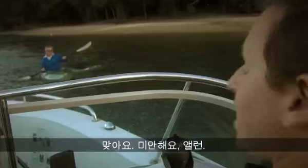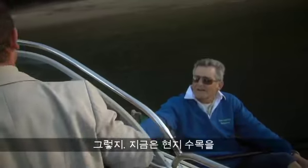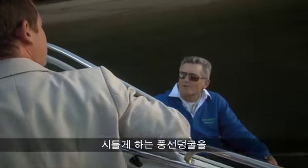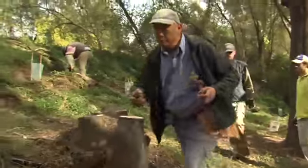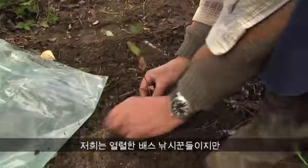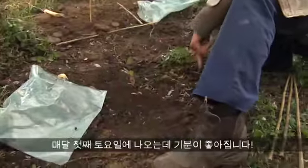Yeah, sorry, Alan. Alan's working with the Bass Sydney Fishing Club to help improve the aquatic environment. That's right, at the moment we're pulling out the balloon vine which is choking the native trees. Today we are planting some eucalypts. We're a bunch of keen bass fishermen that believe that we should do a little bit more than just go fishing. I come out first Saturday every month. Makes you feel good.